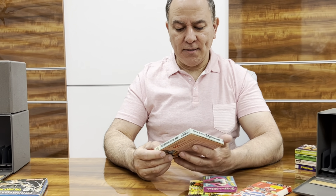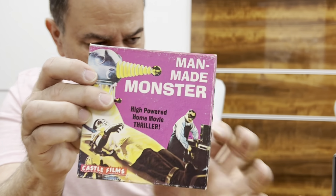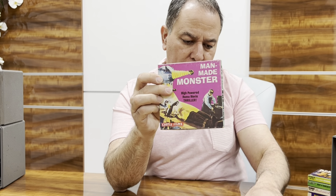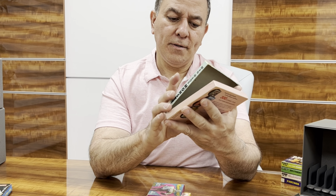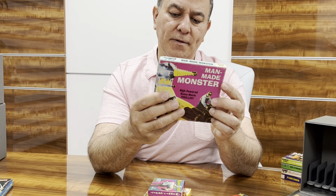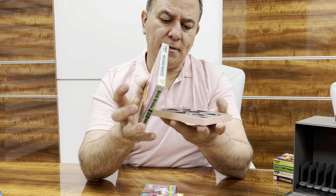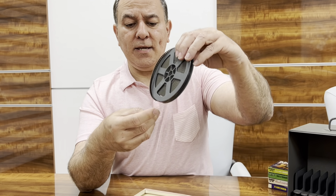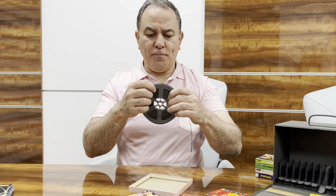Man-made monster. Okay, high-powered. In fact, I thought I had read this film before. Down here, a similar one, but it might have been a smaller one. I was looking because it was a man-made monster. But this again is a thriller. It's one of those B movies from the 50s and 60s. It's definitely not Super 8. It's 8 millimeter. Let me see. No, this is Super 8 again. I can tell it's Super 8 because look how tiny. The one that I showed you guys before had the little holes. These holes are so tiny you cannot make out the difference. The 8 millimeter, you always see the bigger hole. So this is definitely Super 8 silent.